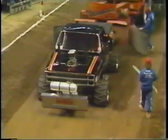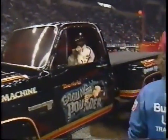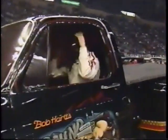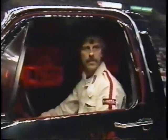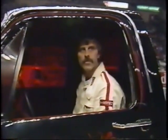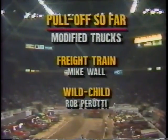You also got to have power and distance, and unfortunately, Bob will not be in the pull-off tonight. Tried real hard. Beautiful black truck. There's Bob. 512 cubic inches. He's also running through carburetors. A little bit of the red tint to the windows there, too. 120 feet is how far you got to go to get in the big show.